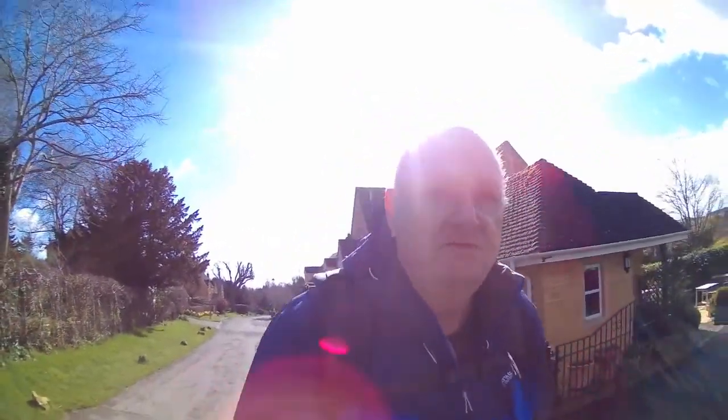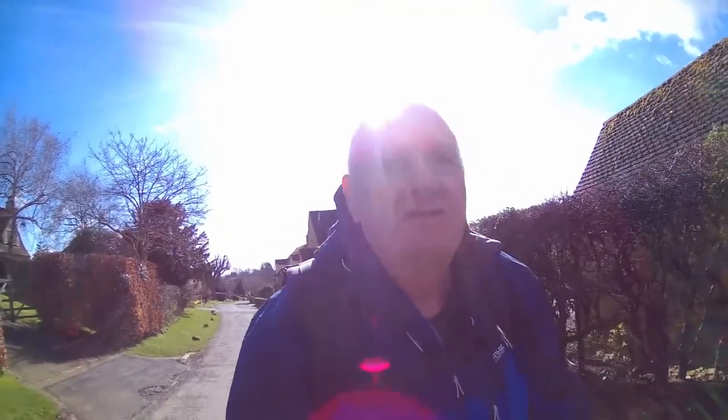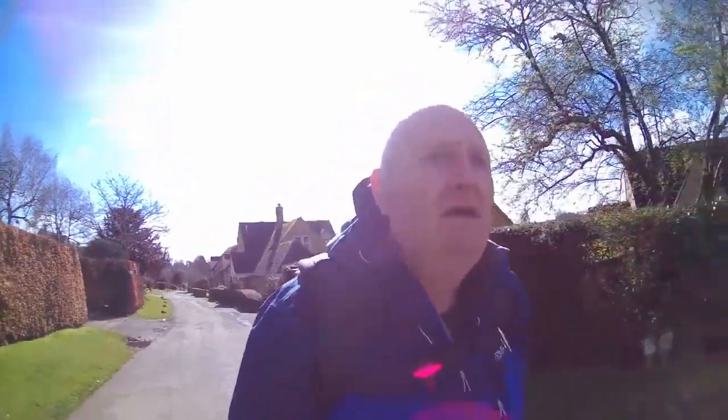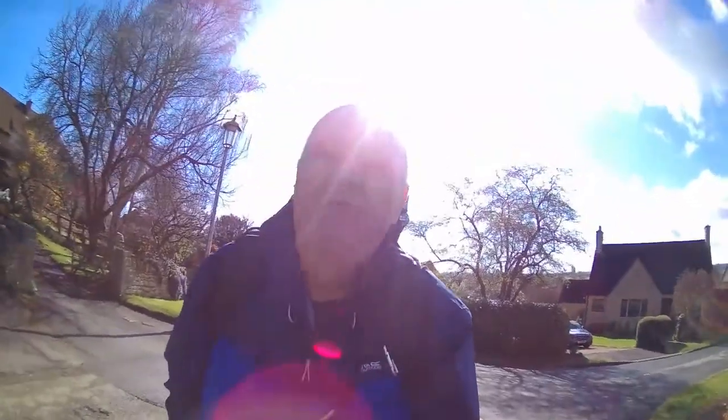The route I'm taking is from Chipping Campden. I'm heading up now, following the Cotswold Way as far as Broadway. Goes up over Dover's Hill, the famous Broadway Tower, down into Broadway. I'll then head across Wickhamford, Badsey, and back into Evesham. One of those places I've done before anyway.